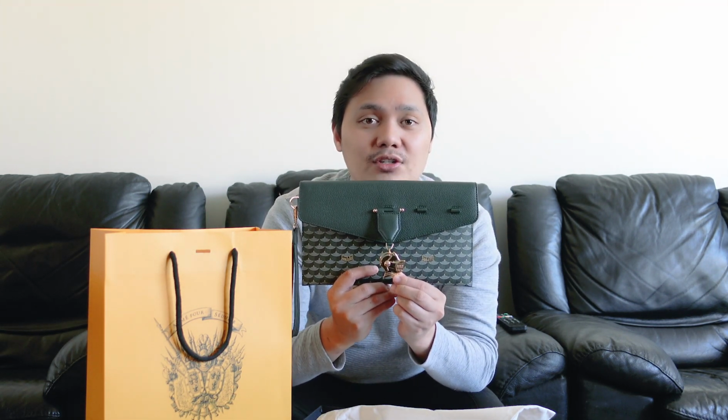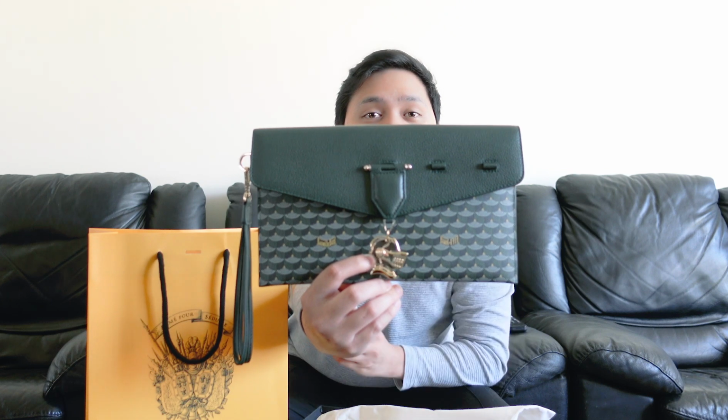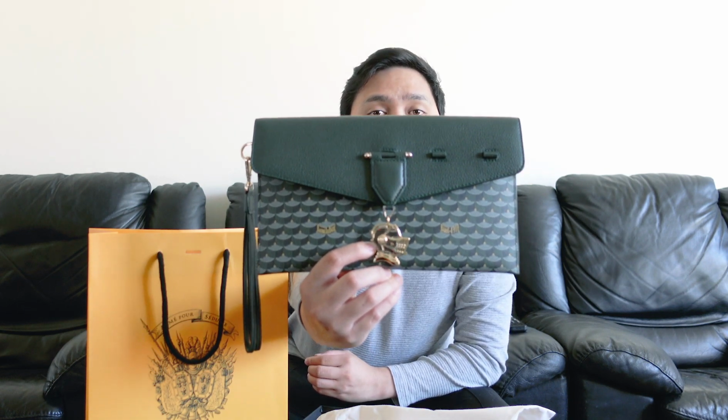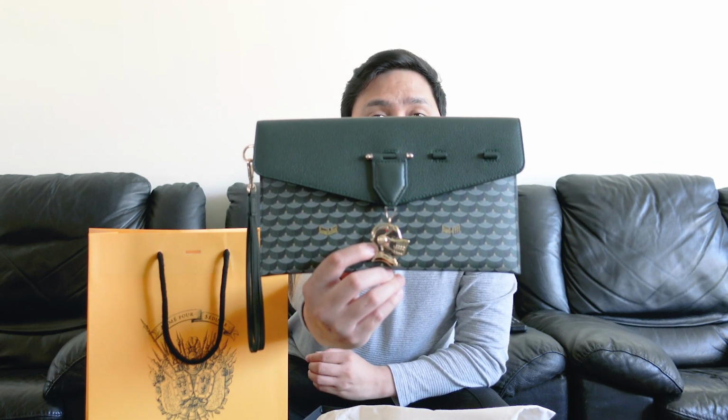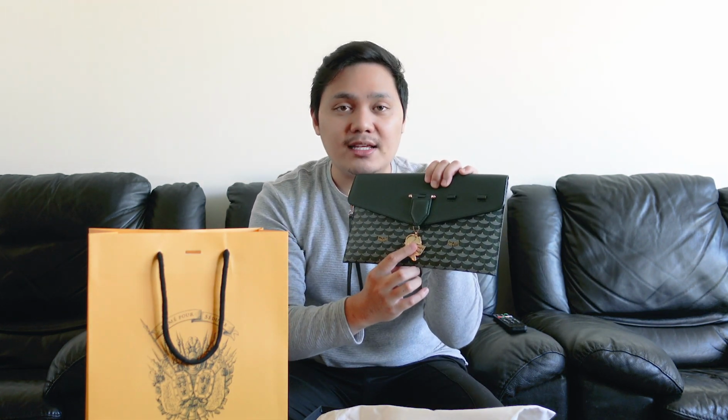And what really caught my attention and what really made me decide to buy this bag is this Arthur medal that's attached on the bag. So this Arthur gold medal is their emblem or their trademark. So you would know it's Faure Le Page if you see an Arthur medal attached to their goods. So this is what really caught my attention.